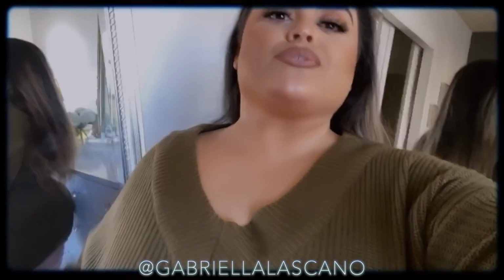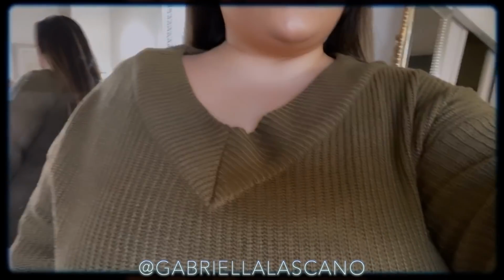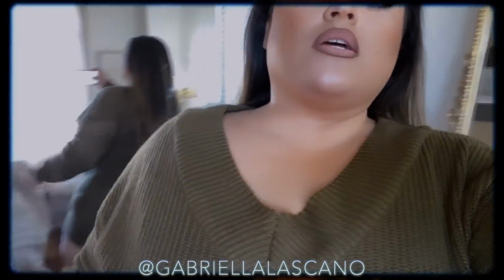Next dress is a little too short, you can see, so I don't want to show too much, but it's a really nice olive sweater dress, and it's pretty thick and it's comfortable.